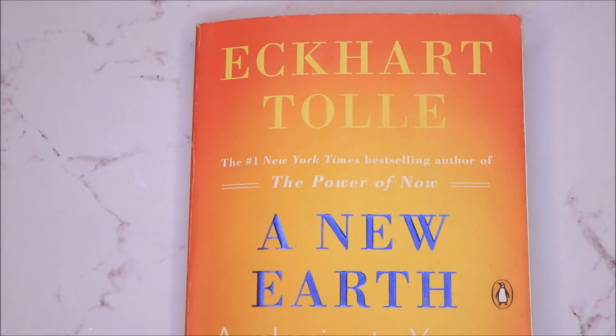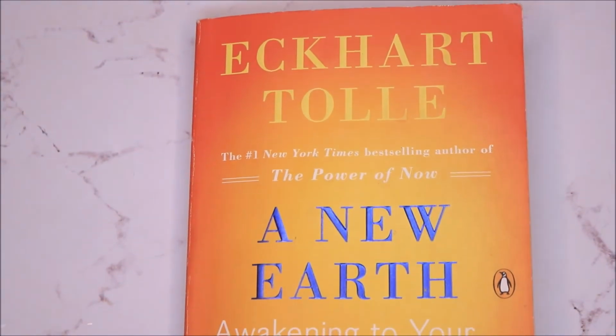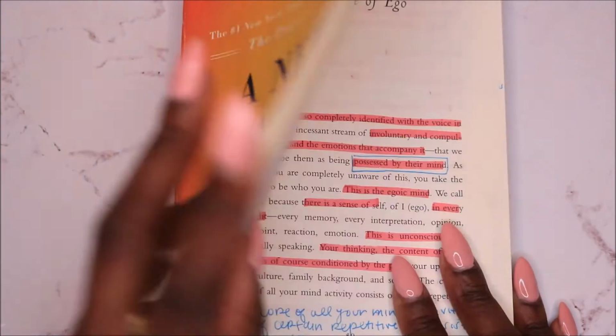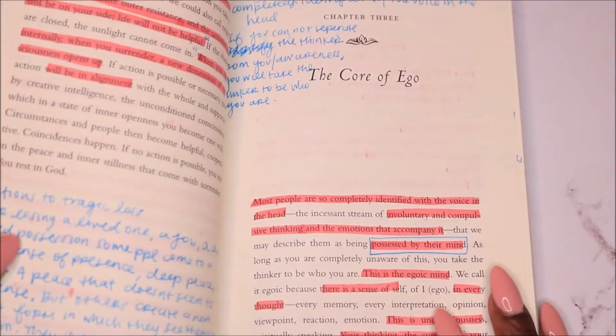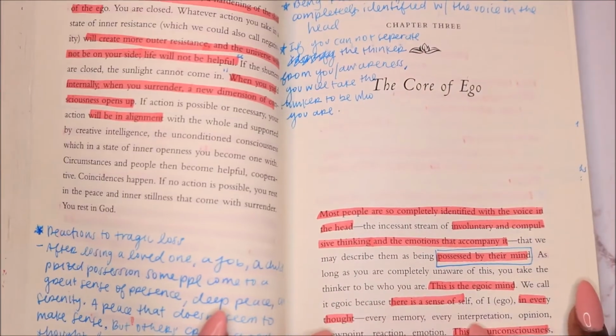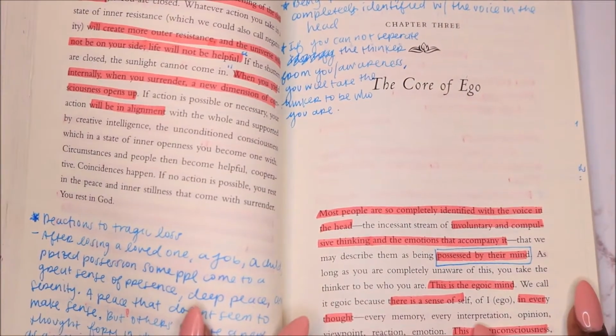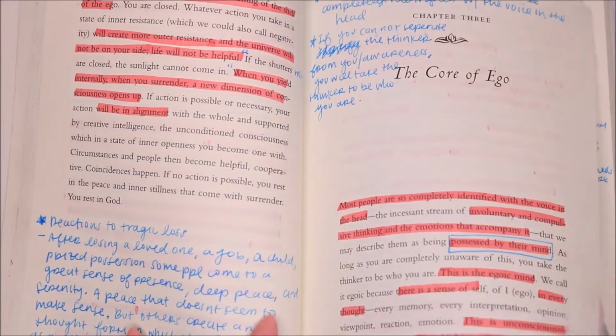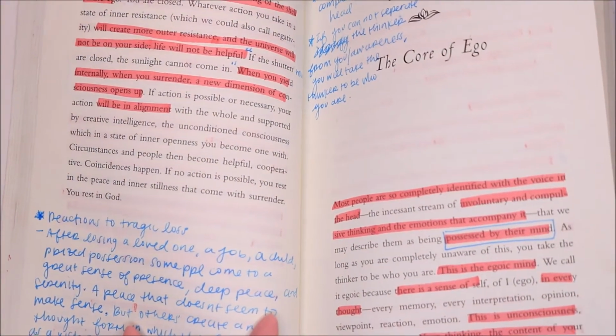I am reading A New Earth by Eckhart Tolle. I talked about this book in my most recent video, and I'm really loving this book. I've learned a whole lot so far, still learning, feeling very smart, and I want to share a little bit of it with you for any of you who have not picked this up yet or who are interested in more spiritual books and self-help books.